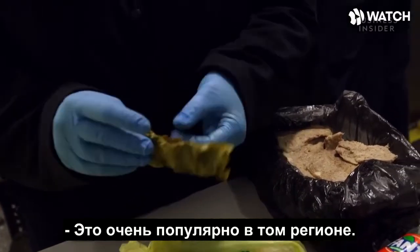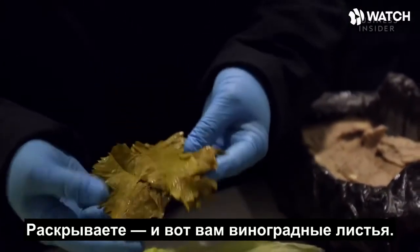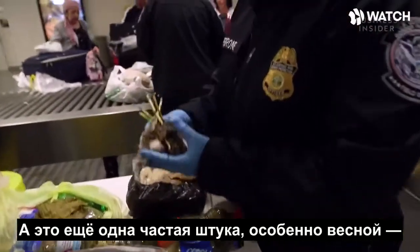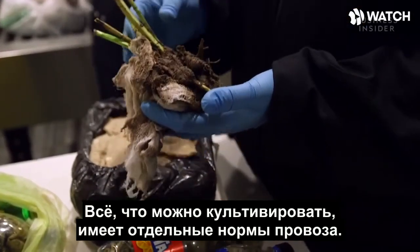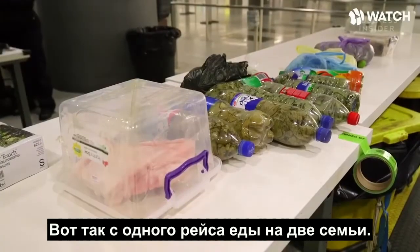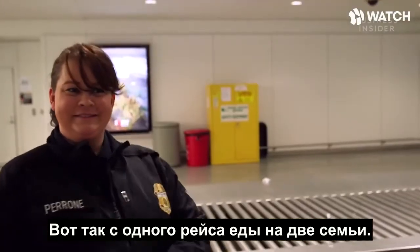This is very common from that region. Once you open it all up, you have grape leaves. These are horse meat sausages. This is another very good example of what we get very frequently, especially in the springtime. This is a plant that they're planning on bringing here to grow. So anything for propagation has additional in-tray requirements. So this is 2 families worth from one flight.